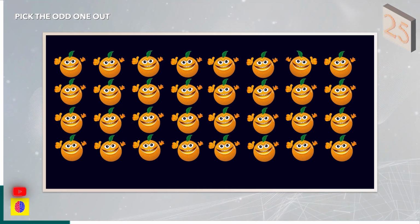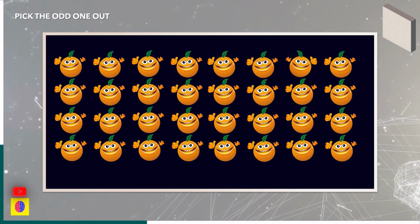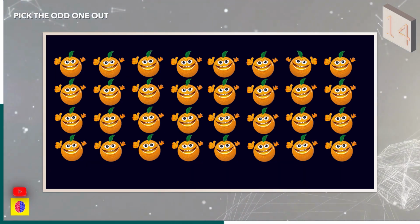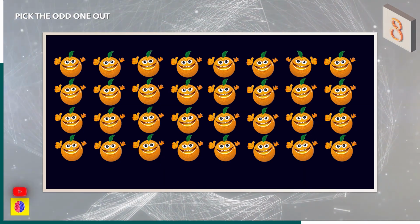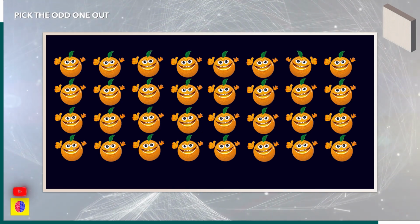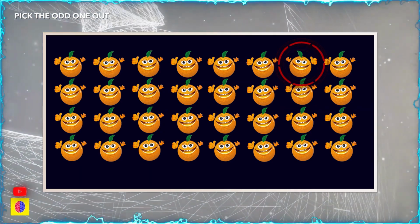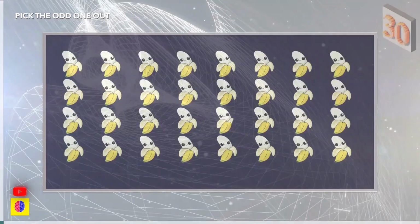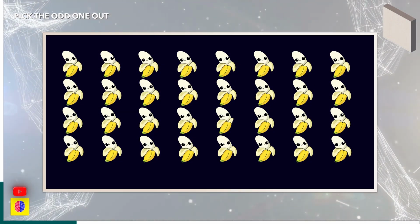This one is difficult. I really struggled to find this one and I feel like I'm striking out. Nope, can't find it. Okay, focus, don't get distracted, find your odd one out.